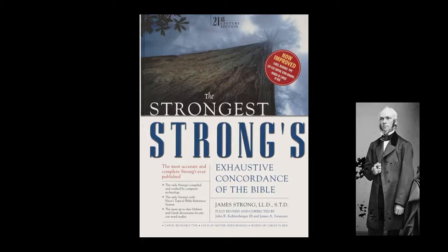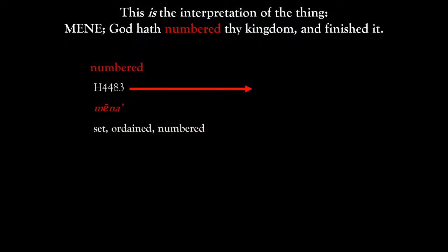Back in the 1890s, James Strong and his team put together what's called the Strong's Concordance. It is an index of all the root words in the Bible, in the Old Testament and the New Testament. So you have 2 lists of words, one for the Old Testament and one for the New Testament. Some words will share the same number, but the Old Testament ones are designated with an H in front of the number, like this one has H4483, and the New Testament ones are Greek. The New Testament was written in Greek, so you see a G in front of those.